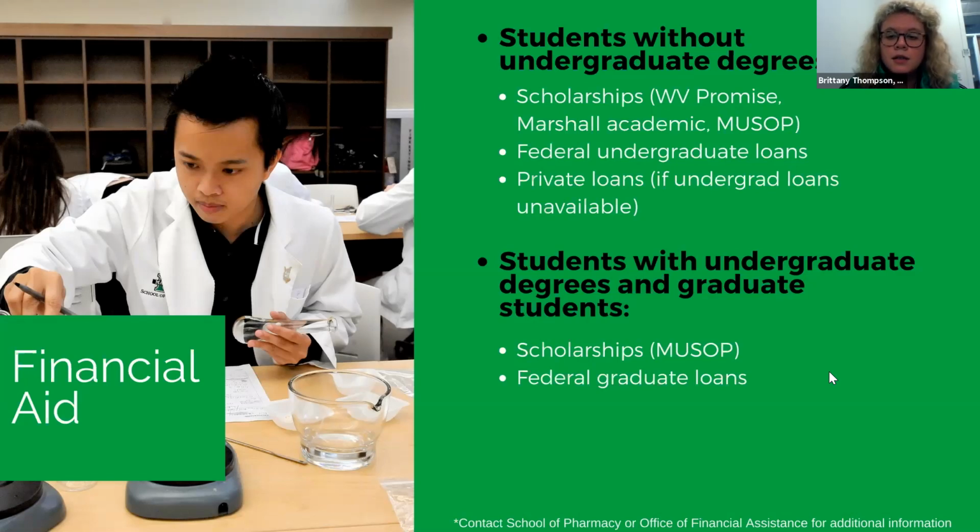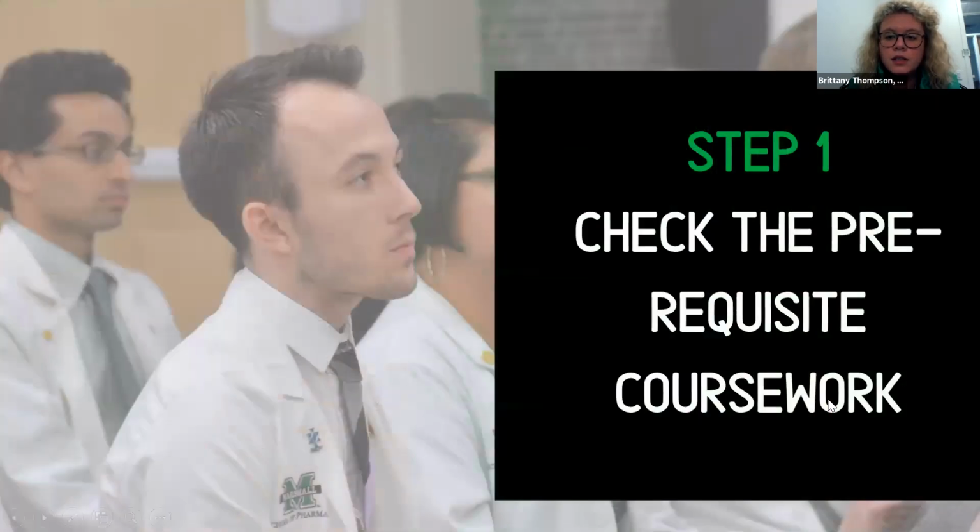Students with undergraduate degrees, meaning you got your bachelor's degree or even went on and got a bachelor's and a master's, are eligible for scholarships as well as federal graduate loans. Your first step would be to check the prerequisite coursework.